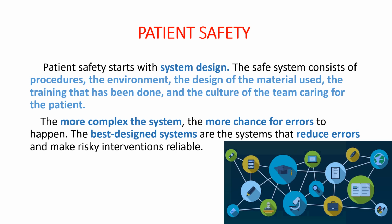The safety consists of the procedures we are doing, the environment where we are placed, and the materials like monitors, BP apparatus, or whatever we may be using. And the training, that is the competent nursing training the personnel have, and the culture of the team caring for the patient. So it's a complex system. With the best design system, we can reduce the error. In a complex system, there may be more chance for errors.